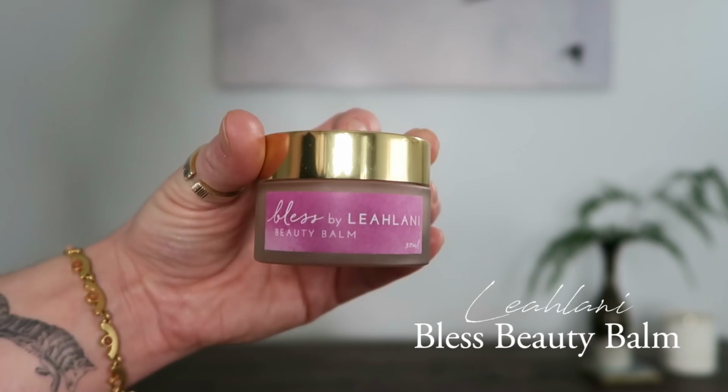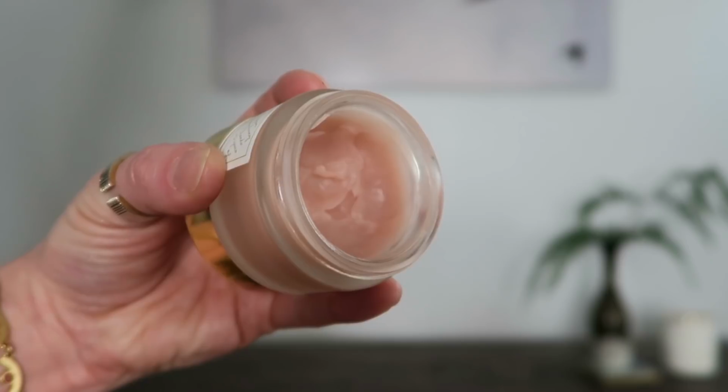And then this other one is the Bless Beauty Balm. This is more of a multi-purpose balm. Some people use it as a mask, some people use it to cleanse with. I just use it as a straight up moisturizer. A friend of mine on Instagram gave the tip to mix Jordan Samuel's Hydrate and Bless Balm together, and that makes a wonderful hydrating concoction. This layers really well with other products. It's a balm texture, but as you rub it in, it melts into a really nice oil. It has that very beautiful Leahlani scent.